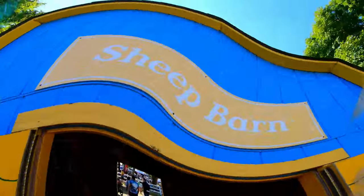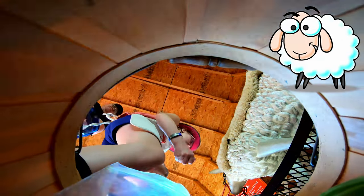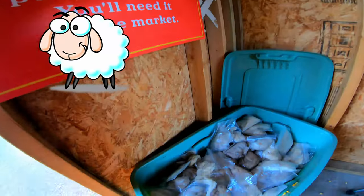Next is the sheep barn. Basket cam. You feed the sheep some of your corn, pet the sheep, and grab a bag of wool. And put that bag of wool into your basket.